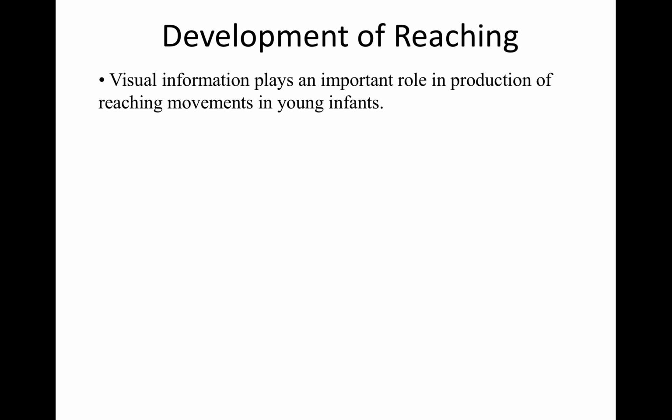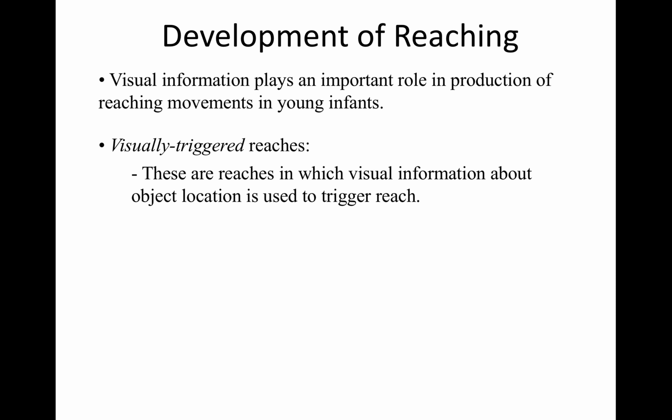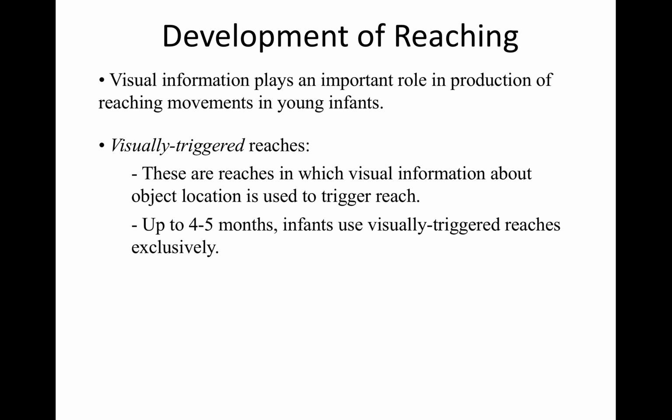So let's talk about the development of reaching. We know that visual information does play a really important role in reaching and grasping, and this is the same with young infants. I'm going to make a distinction before we move on between visually triggered reaches, in which visual information about the object location triggers the behavior. You see this in infants up to 4 to 5 months old, and they basically just reach towards objects that are presented in front of them. It's quite instinctive and not really under volitional control, if you will.